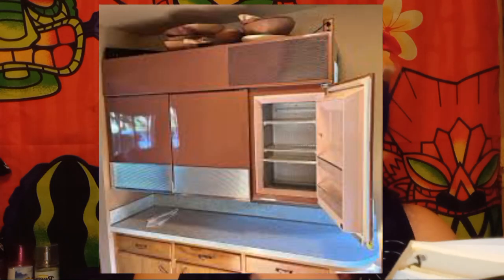So what was that? Number 3? Number 4, I'm going to have to go with the GE wall refrigerator from 1955. Yeah, we're going back to actual appliances, but a vending machine is an appliance, so if you don't agree, sorry. The GE wall refrigerator was in 1955. It's easy access to food without bending or stooping. This is genius. Why don't we have this today?